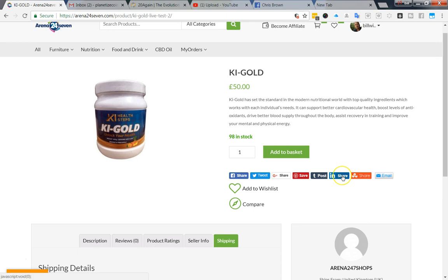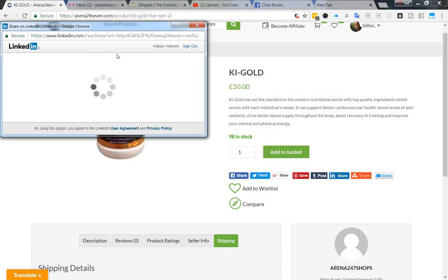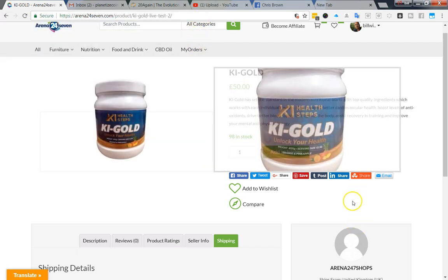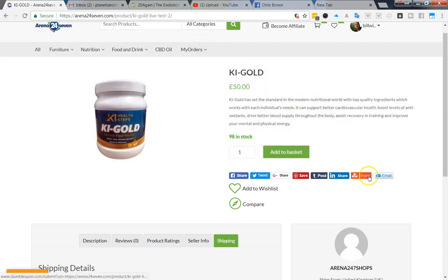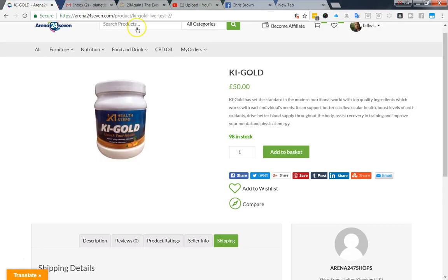And then we can go into LinkedIn. So that will try and log in if it works. I don't use that very often, but again, you can see my name's there. Again, I could obviously share the content and material through there as well. So this is a form of marketing or advertising. They've got this one here, which I don't know what that is. I'll click it and see where it goes. StumbleUpon. I do have a StumbleUpon account somewhere, but again, I haven't used it for a little while.